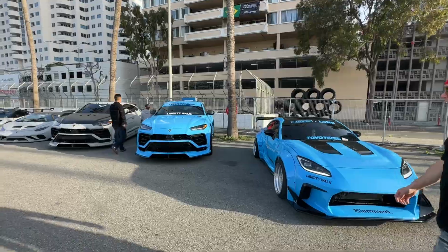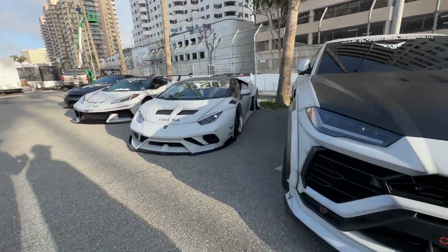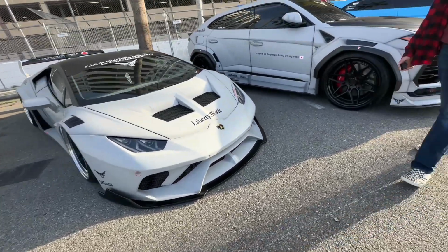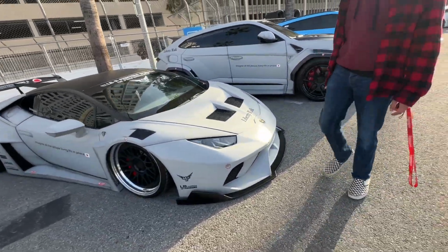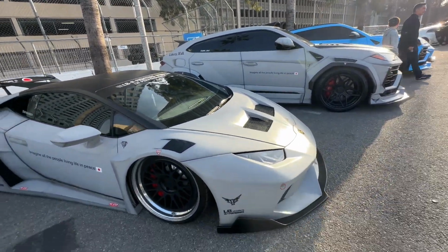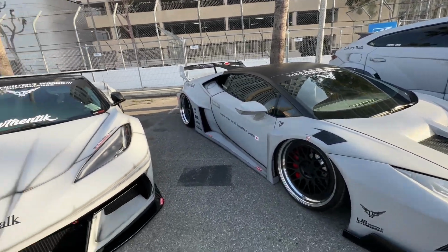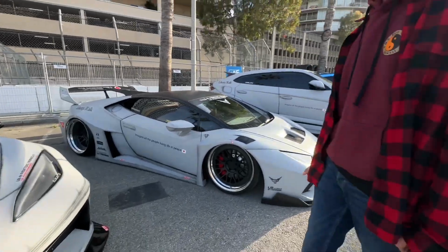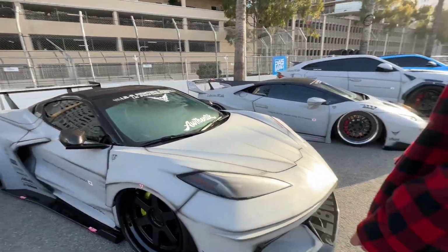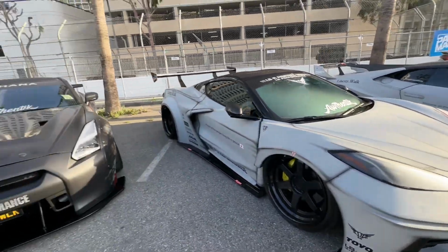Got a Lambo right here. How's this one? On the ground, on air, slammed. Super cool kit. I like it. I like how it's flat, and then they made the edges dark. It looks like a fighter jet. Look at this one too. Same. Dude, that's awesome, right? They did these lines on purpose.